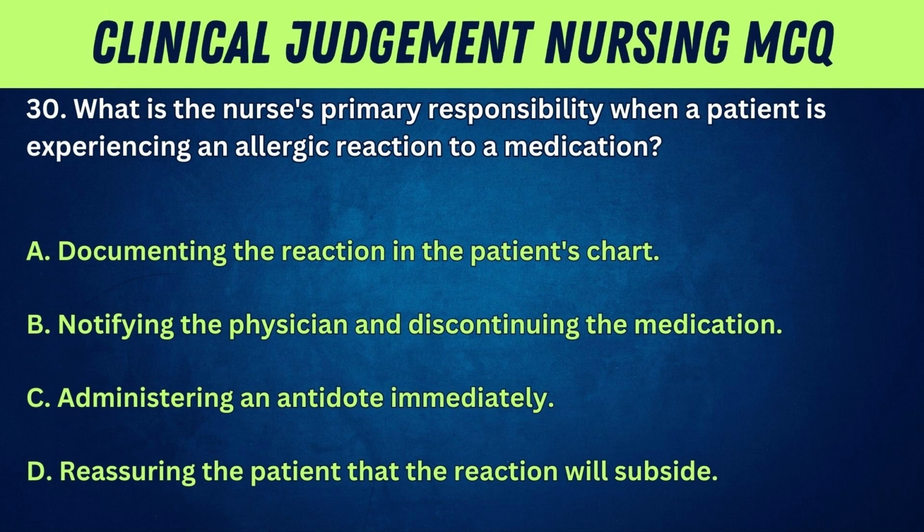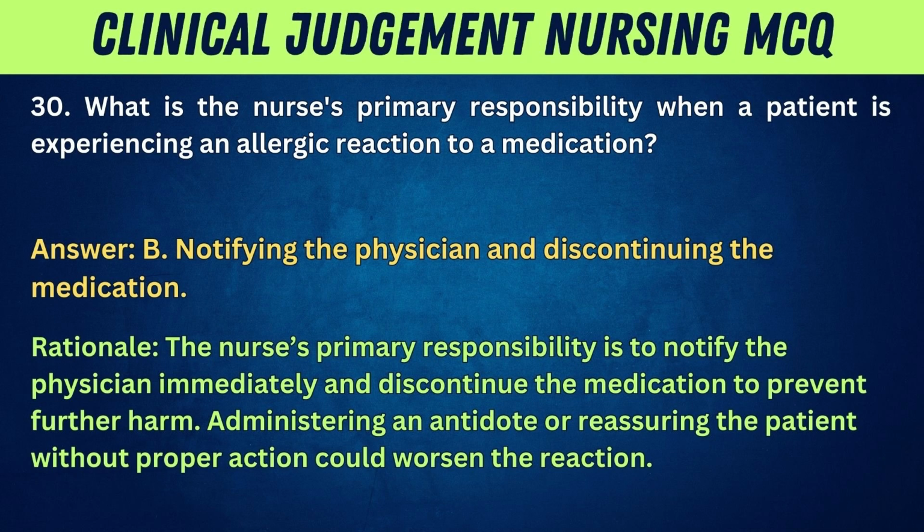30. What is the nurse's primary responsibility when a patient is experiencing an allergic reaction to a medication? A. Documenting the reaction in the patient's chart. B. Notifying the physician and discontinuing the medication. C. Administering an antidote immediately. D. Reassuring the patient that the reaction will subside. Answer: B. Notifying the physician and discontinuing the medication. Rationale: The nurse's primary responsibility is to notify the physician immediately and discontinue the medication to prevent further harm. Administering an antidote or reassuring the patient without proper action could worsen the reaction.